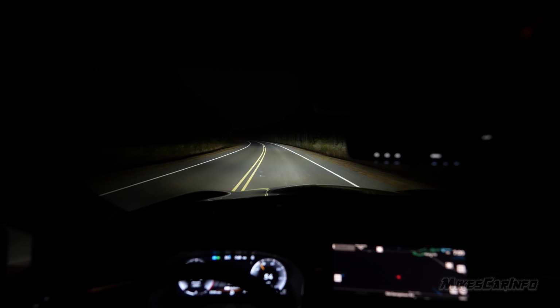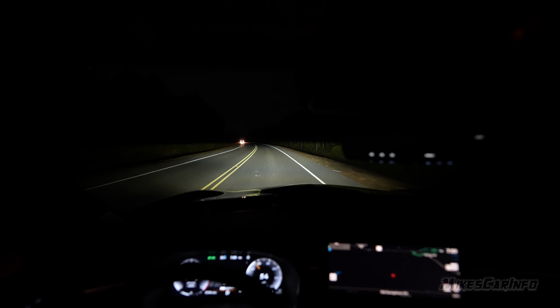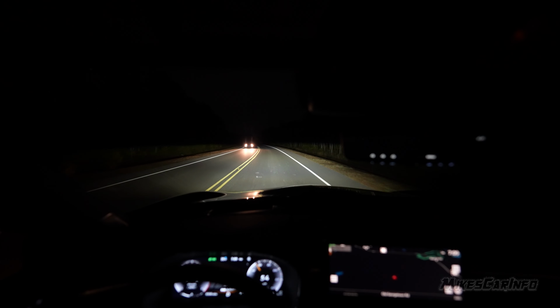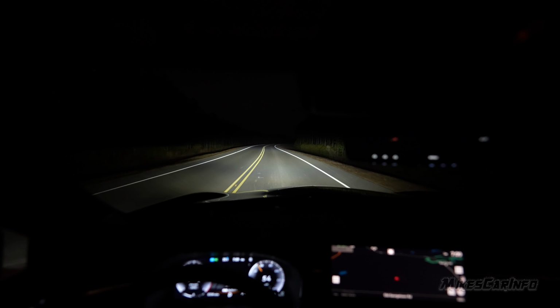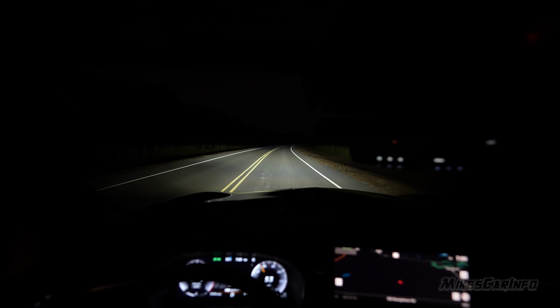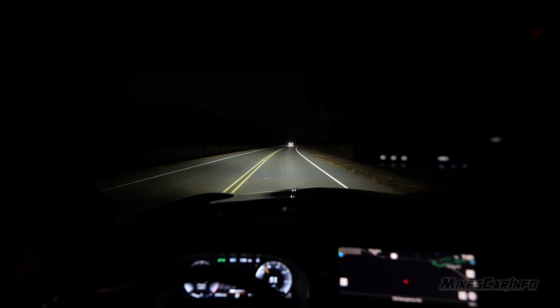Now it does shine some light close to the vehicle, which is interesting when we put the high beams on. Usually high beams focus more on the distance and not so much the closeness of the vehicle here on the side. I don't know if you can tell. Yeah, I think you can see that on that corner there, on the sides of the vehicle. But I think these are pretty good headlights.